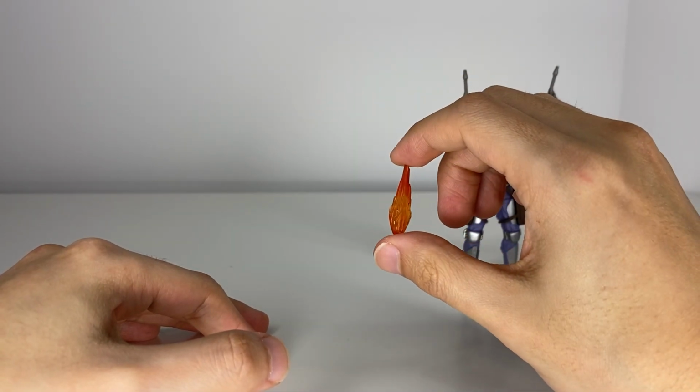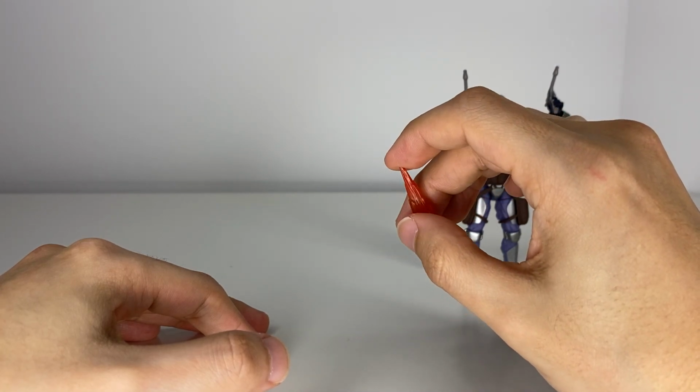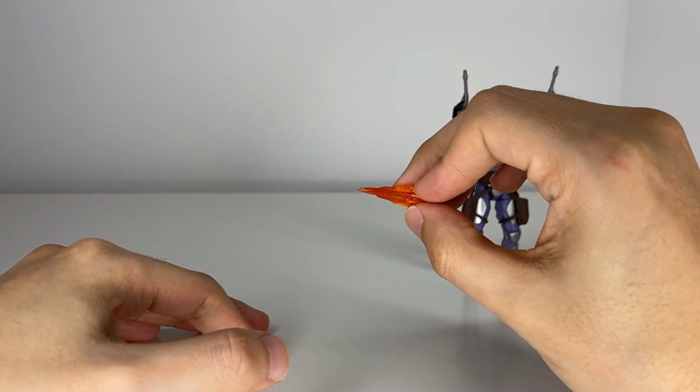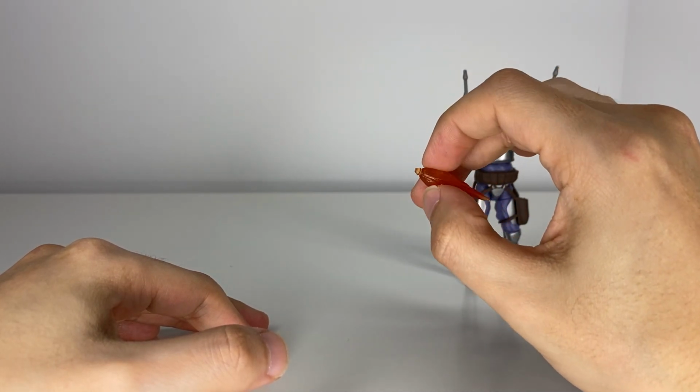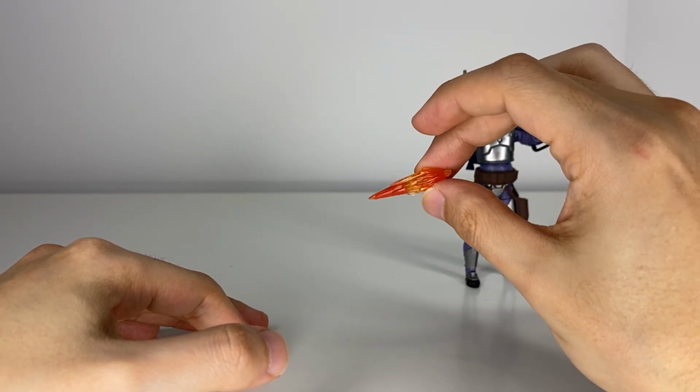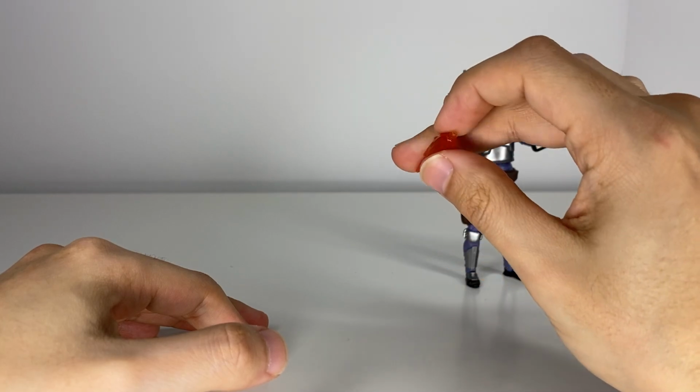But I'm not going to really have this figure posed with this effect on. I could probably use it for another figure that I have. So, yeah, it's unfortunate, but no worries.